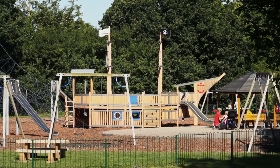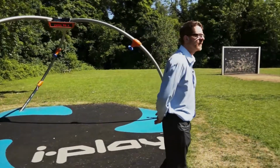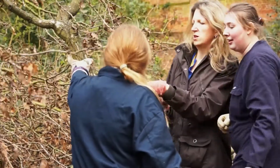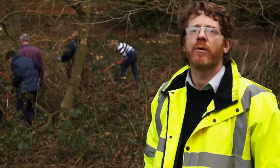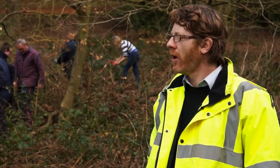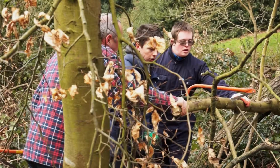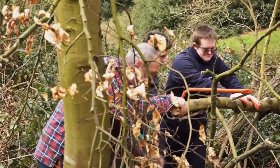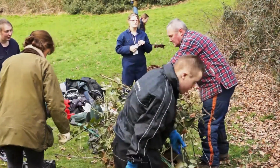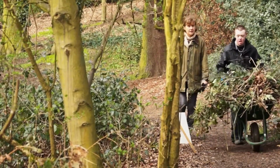Now we'll just go off to the storytelling circle and see what we've got up there now. We're at the top of Snow Hill in Holywells Park, and we're with a group of students from Otley College. They're busy away sawing, clearing bramble, clearing the brash, and they are helping clear the land behind us for what will be an outdoor classroom.